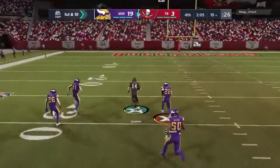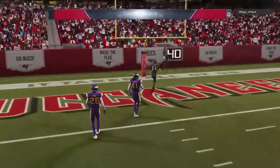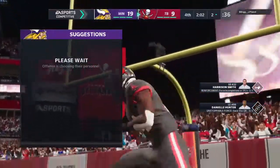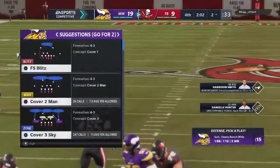Oh, this is taken in. It's complete. And he's into the end zone. Touchdown, Buccaneers. Chris Godwin, 81 yards. And the Bucs are able to cut into that deficit.